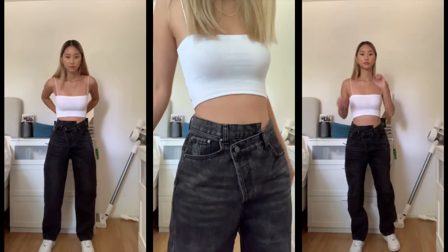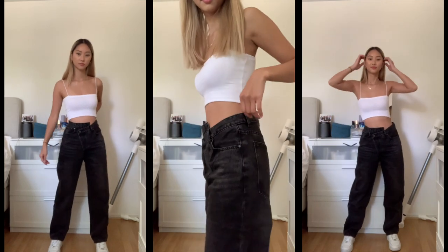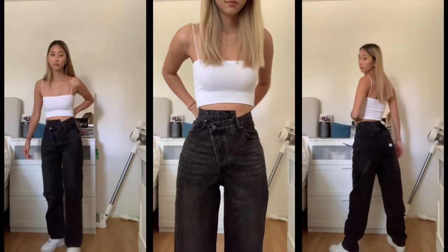Except it's still too big on me and I don't know why, but maybe this is meant to be low rise. I don't know, because I normally wear it high waist, but it's very big. For my length, it's a good length. It's not too short. And I like that it's baggy, but I would have to be careful with sitting, as I said before. Otherwise, people can literally just look into my pants.